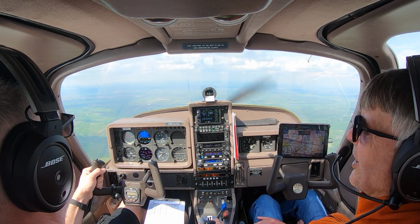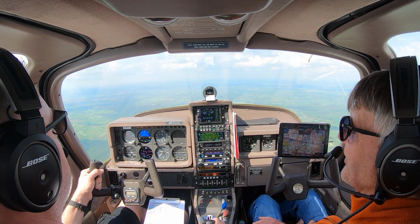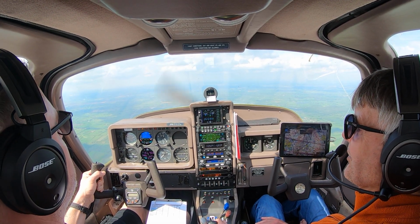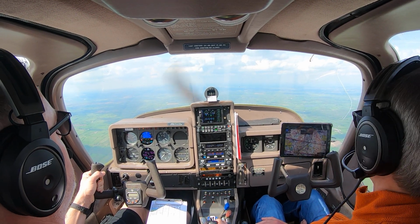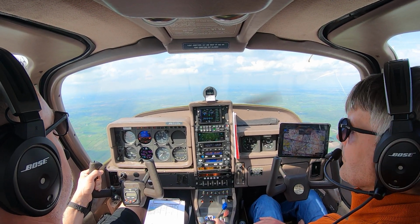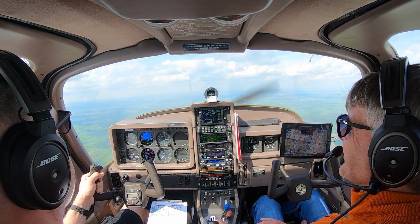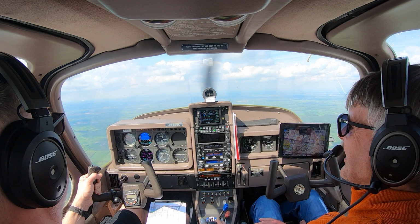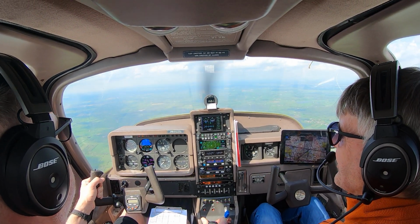More power. Just pull back a little bit more. It'll take a while to get it. With the landing flap out, it really doesn't want to stall. Feels sloppy now. Yeah, sloppy controls. There we go.